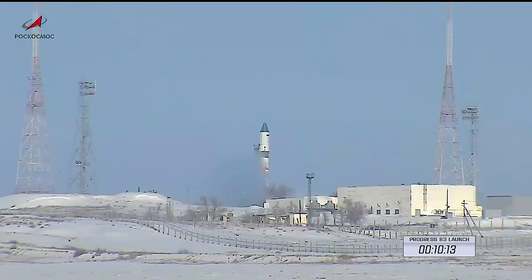Now about 10 minutes away from launch, and flight controllers are still reporting everything is running smoothly for an on-time launch today. Again, that is launch time of 12:15 a.m. Central Time, 11:15 a.m. Baikonur time.